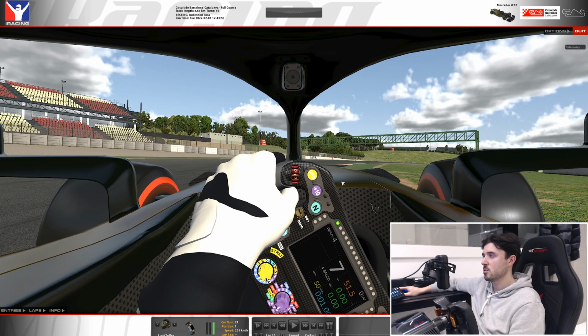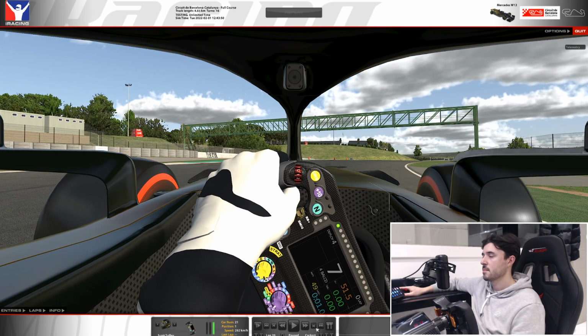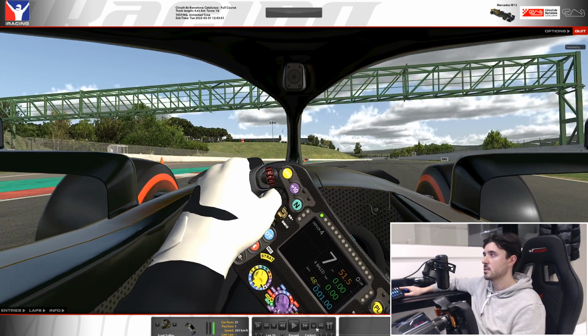I actually get two wheels up on this curb here because, in this fixed setup, there's not enough front end, as I've said earlier on. I would like it to be a little bit more pointy, but that's what fixed setups are. We're stuck with it. Covering as little track as possible.